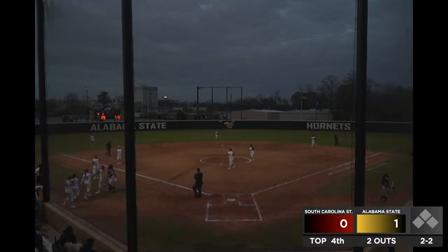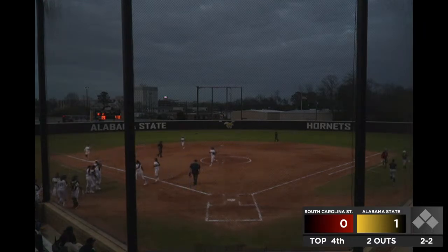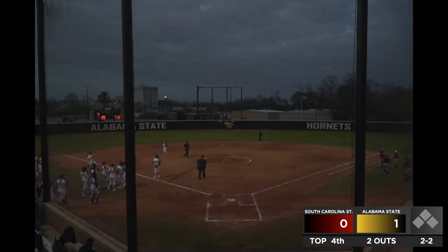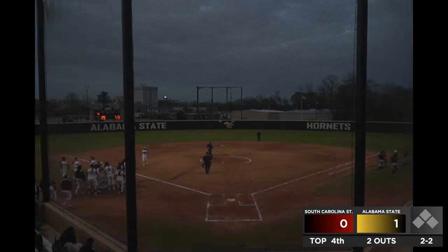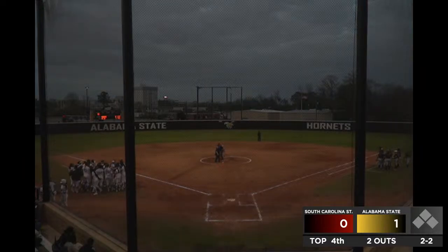So far, Greenlee has struck out the 1, 2, and 3 batters at the top of the lineup. We move to the bottom of the fourth inning. No runs, no hits, no errors, none left on base. We move to the bottom of the fourth. Your score, Alabama State 1, South Carolina State 0.